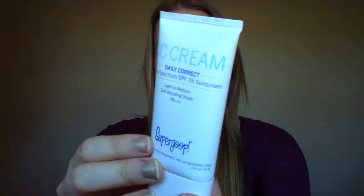I am wearing it today, however, I'll show it to you. So it looks like I got the shade light to medium because all the reviews online I heard it runs really light, so I didn't want to get the light or the fair one because I didn't want it to be too white on me. So I got light to medium thinking it would be okay, and it's actually quite dark. I swatched it on my hand when it arrived in the mail and it oxidized on my hand quite dark, and I was like, oh dear.